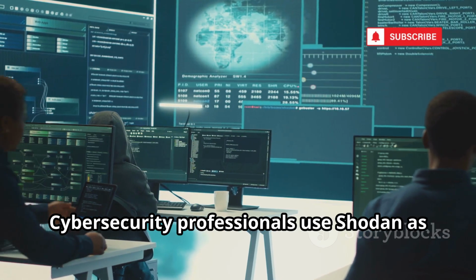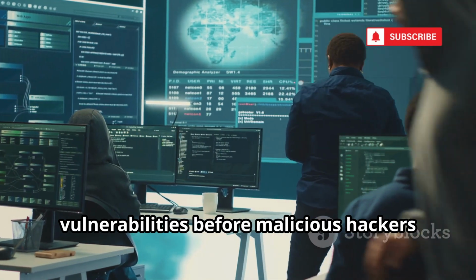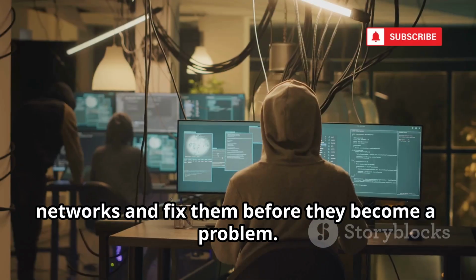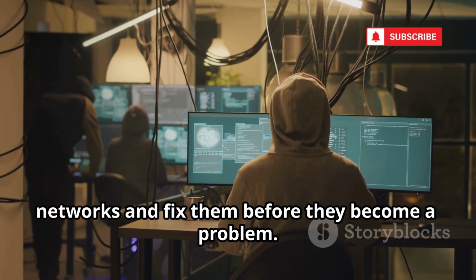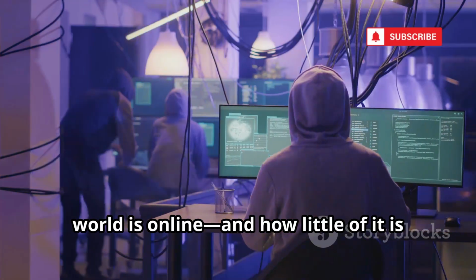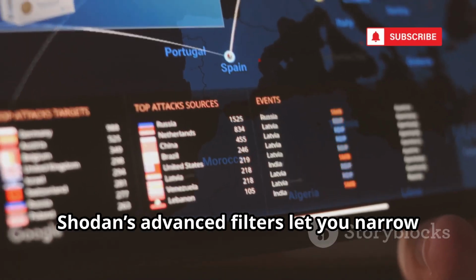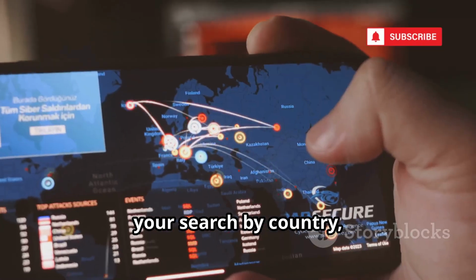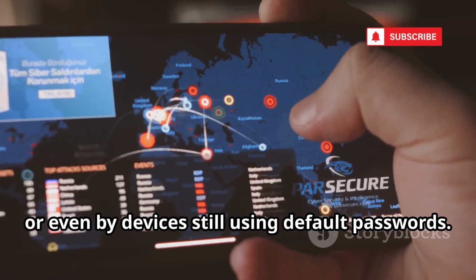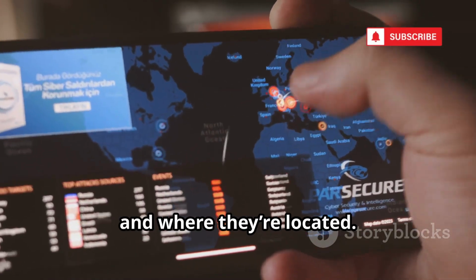Cybersecurity professionals use Shodan as a powerful tool to identify vulnerabilities before malicious hackers can exploit them. It's a way to spot weak points in networks and fix them before they become a problem. But for the average person, it's a wake-up call about how much of our world is online, and how little of it is truly secure. Shodan's advanced filters let you narrow your search by country, device type, or even by devices still using default passwords. This means you can see which devices are most at risk and where they're located.